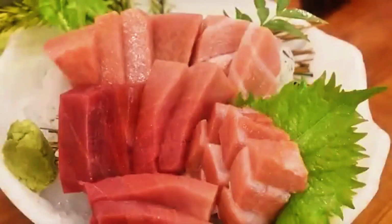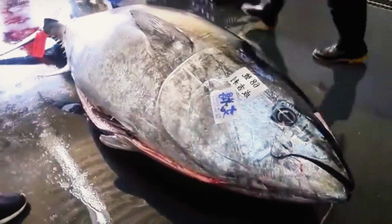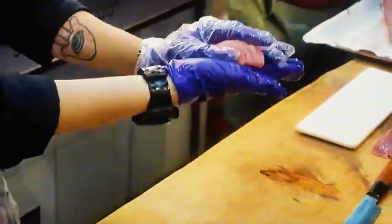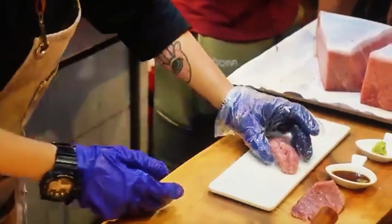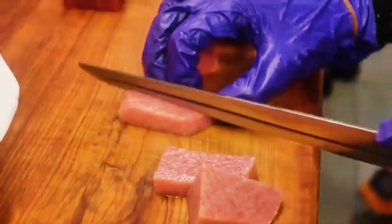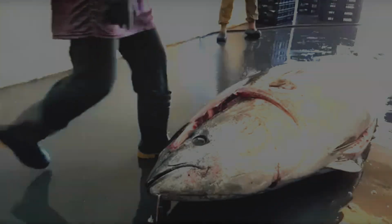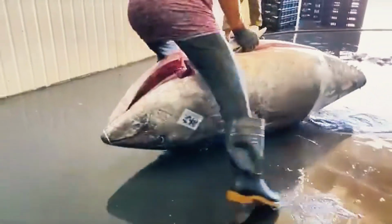Culturally, tuna also has significant appeal. In many coastal regions, it is considered a symbol of abundance and sustenance. In Japanese cuisine, for example, premium cuts of tuna, such as toro, are seen as luxurious delicacies enjoyed on special occasions. Another factor that cannot be ignored is economics.